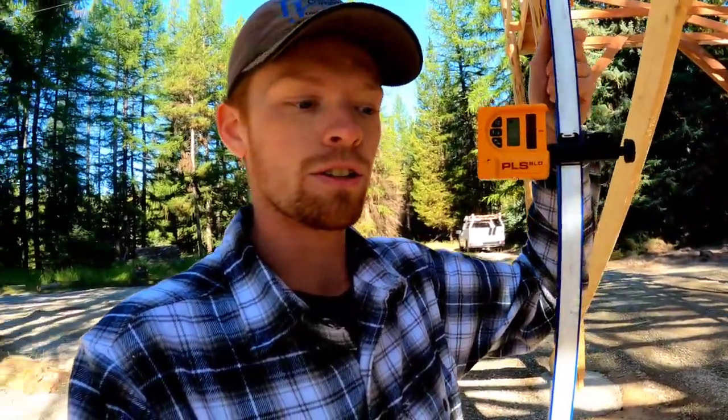We got the road all done, all the way to the top of the hill. But today we are spreading the rest of the rock out to get it completely graded and flat so we could drive the motorhome up underneath. And then we're gonna roll the rest of the trusses up top and maybe put some plywood down that I went and got. So what we're doing here is I got the little laser system going on.